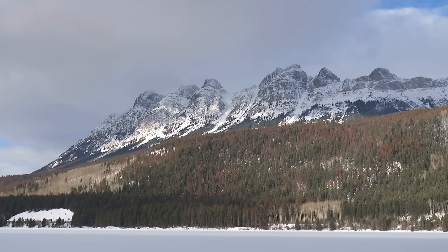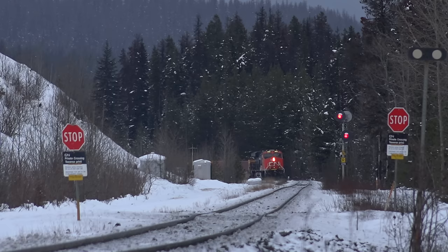Clouds begin to cover the scene as the 119 continues its westward journey to Roberts Bank. Between Fitzwilliam and Grant Brook, the line is single-tracked for 6.7 miles. CN 2838 leads westbound train 101 toward Moose Lake.